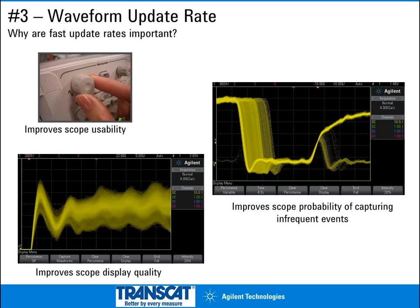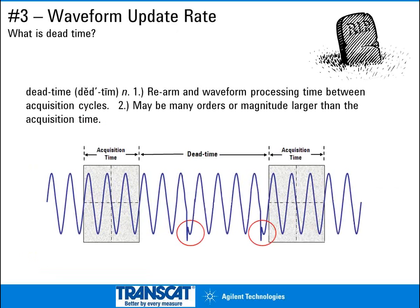First, if an oscilloscope updates waveforms very slowly, it can make using the oscilloscope at all a very frustrating experience. Second, a fast waveform update can improve the display quality of the waveform that you view on the screen. But most importantly, fast waveform update rates can improve the scope's probability of capturing the random and infrequent events that may be keeping you up late at night.